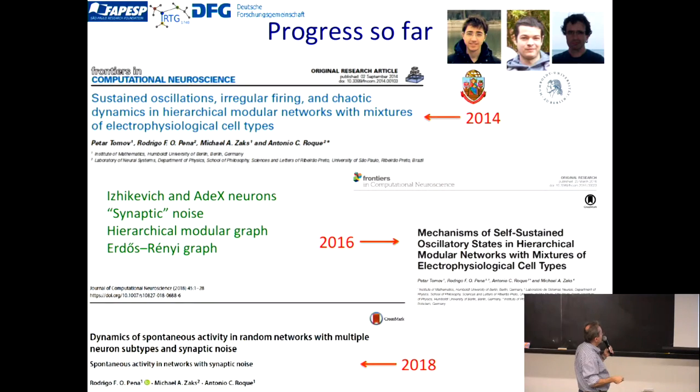So here are some recent papers, curiously only in the even-numbered years. What we basically studied here is networks of two-dimensional nonlinear leaky integrate-and-fire type models, deterministic or with what we call synaptic noise, but I put that in inverted commas after the discussion we had today, because it's just a fancy way of saying that we added some noise to the equations. And we use the hierarchical modular graph artificially constructed, or also the Erdős-Rényi graph. Rodrigo has presented some results, but I'll go very briefly through the results that we have obtained, some of them already in the context of NeuroMat, especially considering synaptic noise.